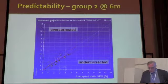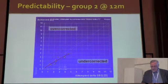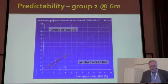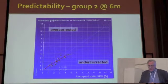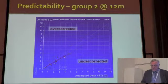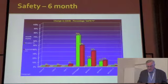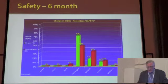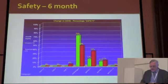In the hyperopic group, that's much more interesting. There's a limit between 4 and 5 diopters, going into undercorrection more than 4 diopters, and after 12 months it's about the same. Safety, change in corrected distance visual acuity, you can see here. In the myopic group there's 72% unchanged, the hyperopic group 48% unchanged, but we gained lines in the hyperopic group more than in the myopic group.